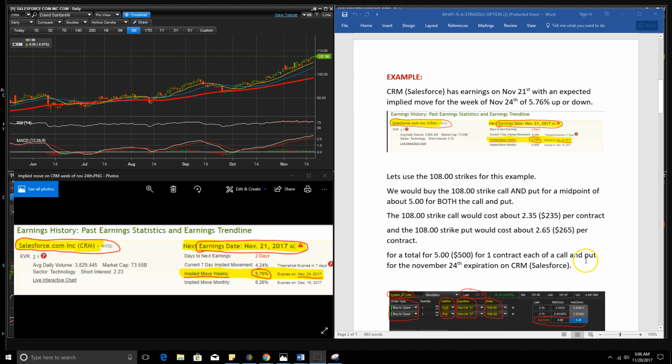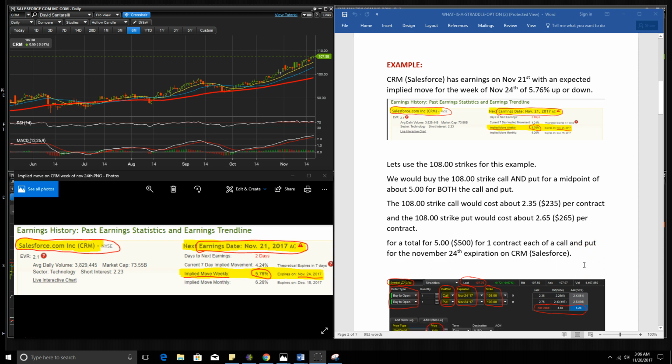Okay, so in this example, we're going to use Salesforce, ticker CRM. Salesforce CRM has earnings on November 21st with an expected implied move for the week of November 24th of 5.76% up or down. Here is a snapshot of what Wall Street is expecting. As you see here, Salesforce CRM, next earnings date is November 21st, 2017. AC means after close. Earnings is in 2 days. They're saying that CRM has an implied weekly move for November 24th of 5.76%. And down here it says it has an implied monthly move of 6.26% for the December 15th expiration.